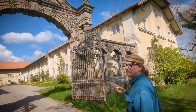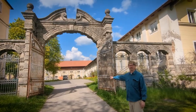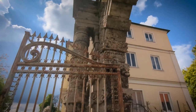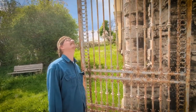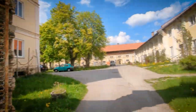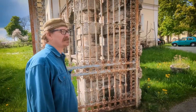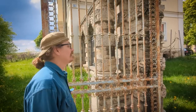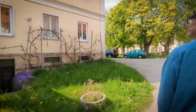We've talked about these gates before. This is how we entered the studio, right through here. This door, or this gate, is the only part of the building that is under memorial protection. Technically, you could tear everything down except these gates. How old is this building? 1884.